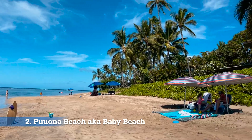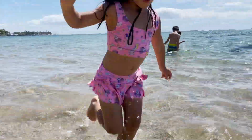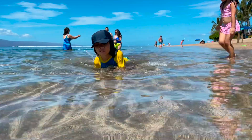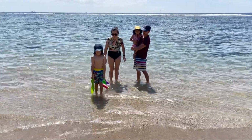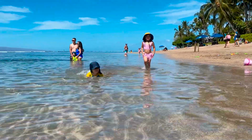Number 2. Puuona Beach, aka Baby Beach in Lahaina. One of the main reasons why we stayed in Lahaina and why you might want to stay there is to be close to Puuona Beach. This is really the beach to be at if you have little ones with you. Puuona Beach is one of the calmest beaches we've been to. There is a barrier further out that keeps the big waves from coming in, and the water is crystal clear.